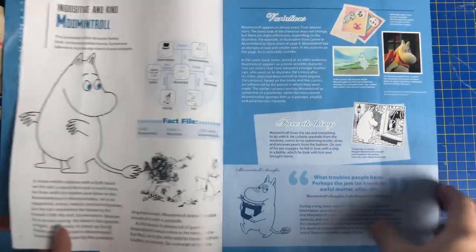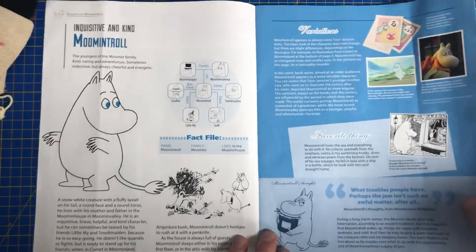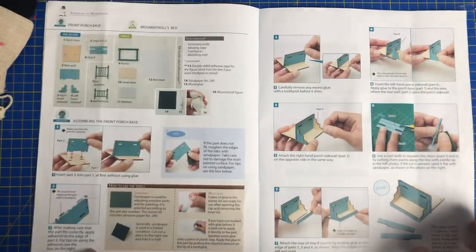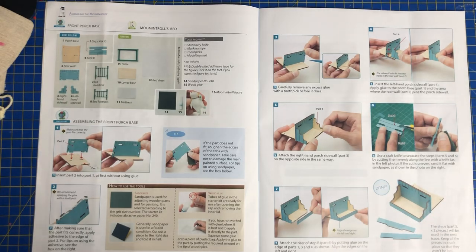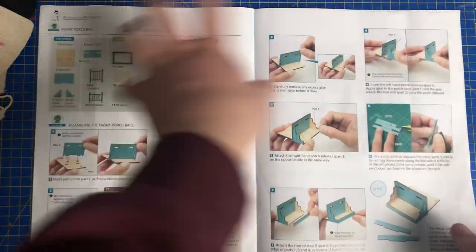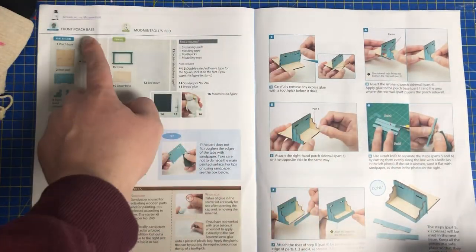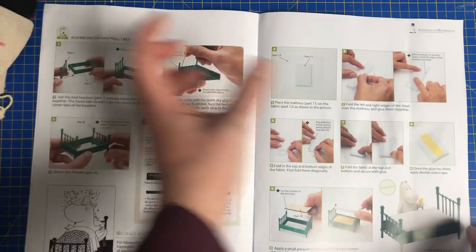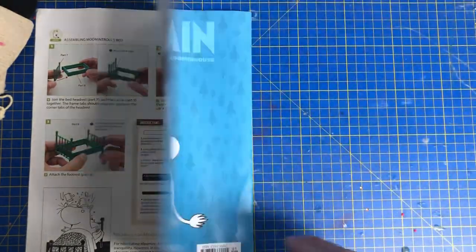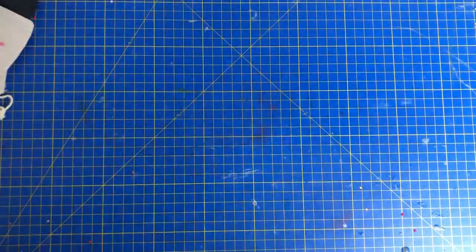Really, really lovely quality this is, and we've got a bit of a fact file in there, and basically the story behind the Moomins there, and then that's where it gets into the lovely bits and pieces that we need to do. It's basically broken down into four parts. So you've got the front porch base there, and then we move into the bed there, as you can see. We do have a little figure as well, which I'll show you in the next issue. And yeah, it's going to be a really lovely part work, I should imagine. But yeah, let's get to the parts.